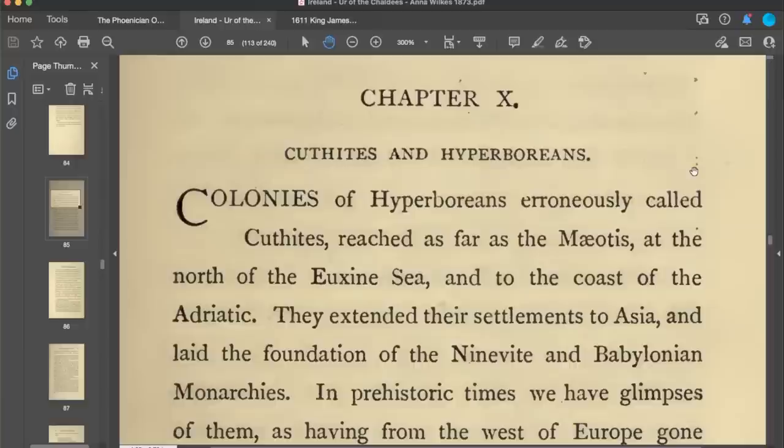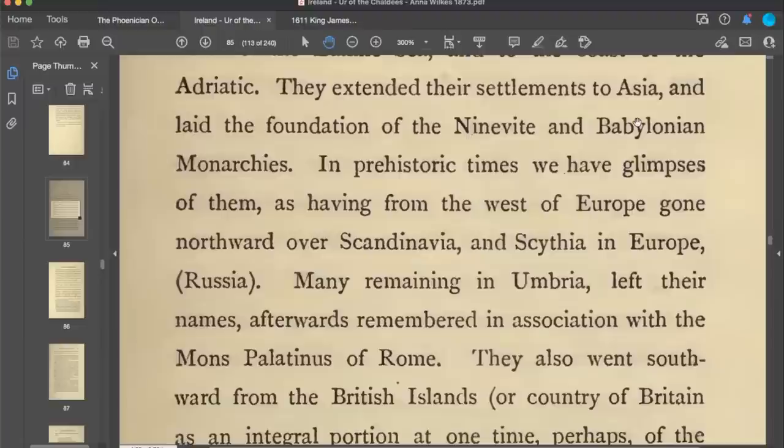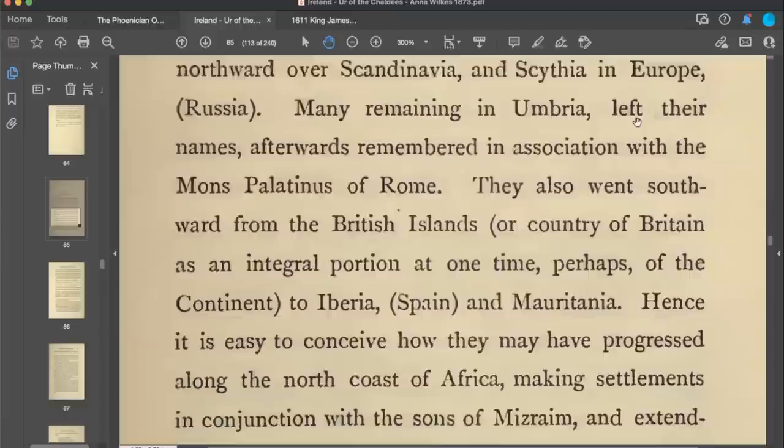They extended their settlements to Asia and laid the foundation of the Ninevite and Babylonian monarchies. In prehistoric times, we have glimpses of them, as having from the west of Europe gone northward over Scandinavia and Scythia, and Europe, Russia. Many remaining in Umbria left their names afterwards remembered in association with the Mons Palatinus of Rome. They also went southward from the British Islands, or country of Britain as an integral portion at one time perhaps of the continent, to Iberia, Spain, and Mauritania.